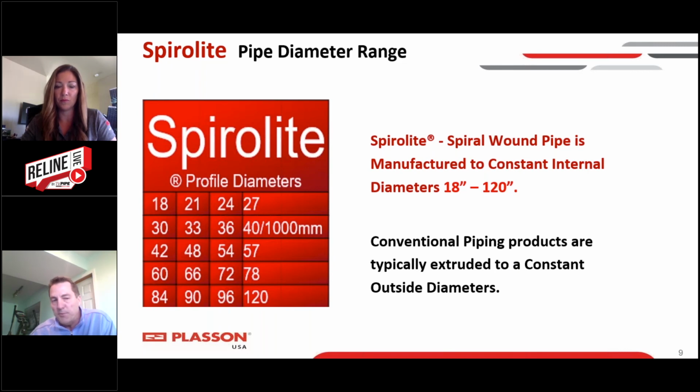We also make a pipe at 57 inch, which we used on a project here last summer, which is a unique dimension for a lot of pipe manufacturers, but we do have it available. In the bigger diameters, we go about every 6 inches. And then we get into 84, 90, the large diameters, about every 1 foot. And we're working on some additional dimensions at this point.